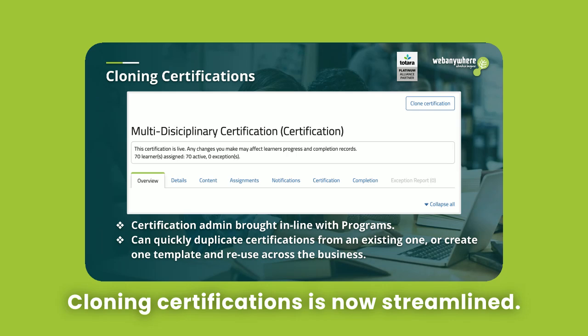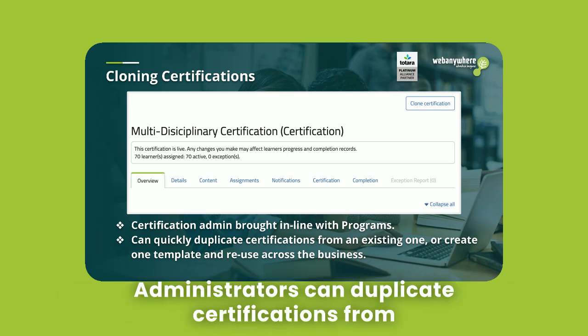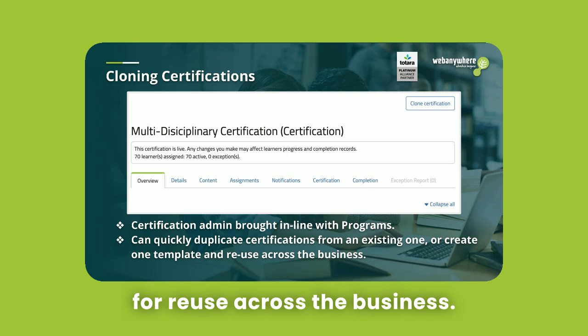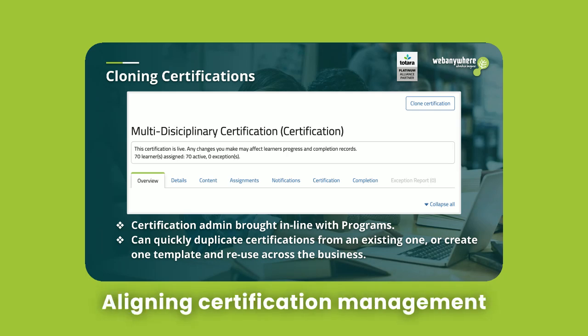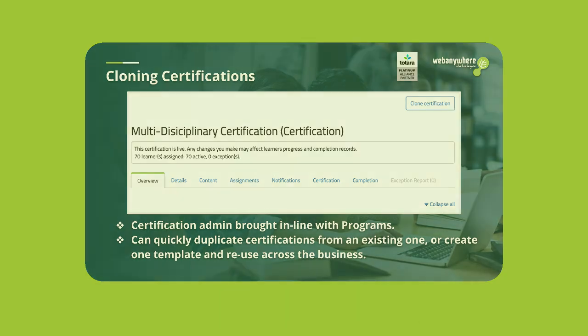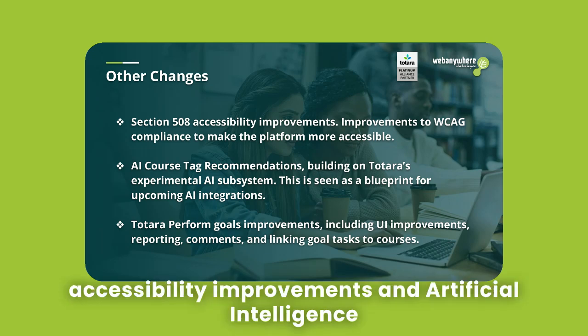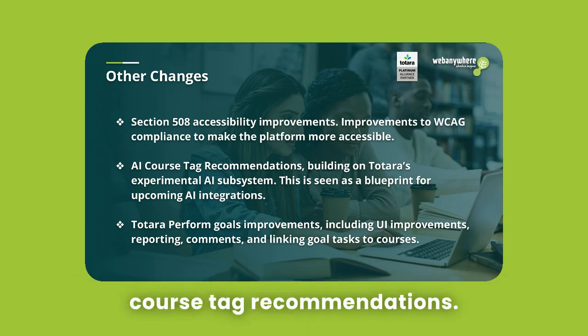Cloning certifications is now streamlined. Administrators can duplicate certifications from existing ones or create templates for reuse across the business, aligning certification management with program administration. Other changes include Section 508 accessibility improvements, and artificial intelligence course tag recommendations.